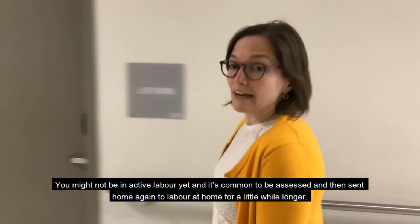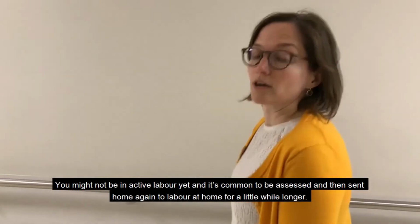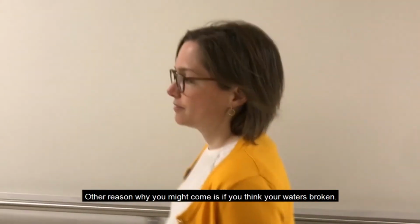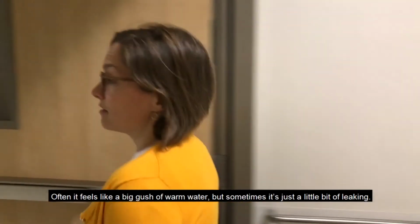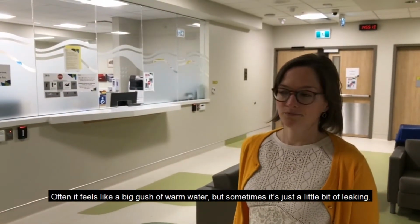You might not be in active labor yet, and it's common to be assessed and then sent home again to labor at home for a little while longer. Don't worry if that happens, that's very normal. Other reasons why you might come is if you think your water's broken. Often it feels like a big gush of warm water, but sometimes it's just a little bit of leaking.